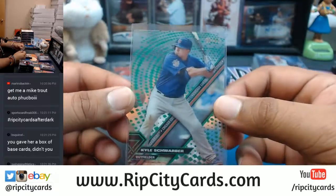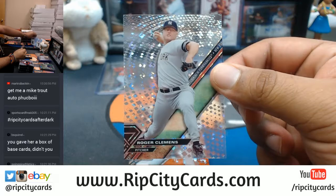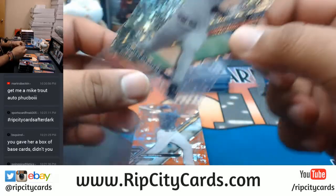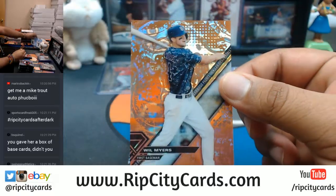Kyle Schwarber to 99 for the Cubs. To 250, Roger Clemens for the Yankees. That's it for the story. To 25, Will Myers of the Padres.